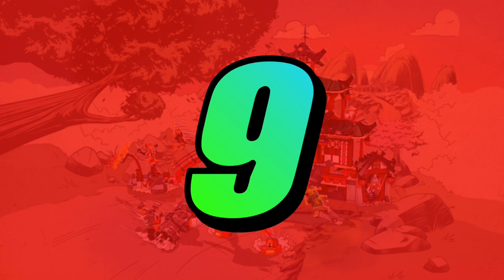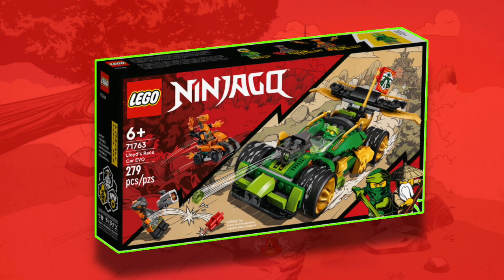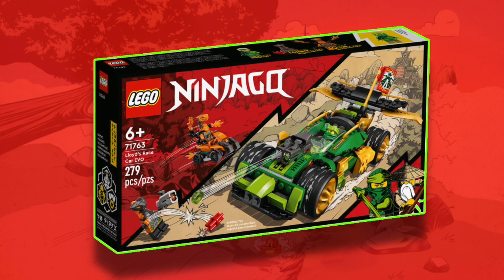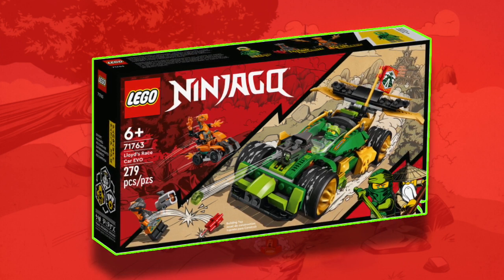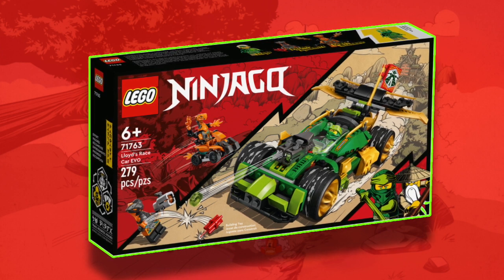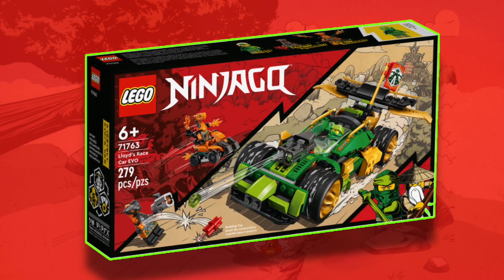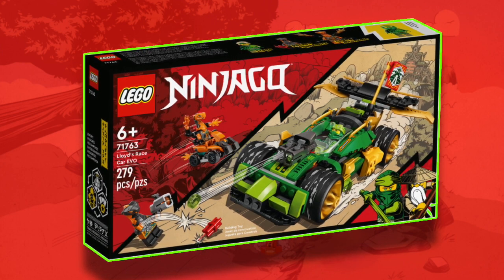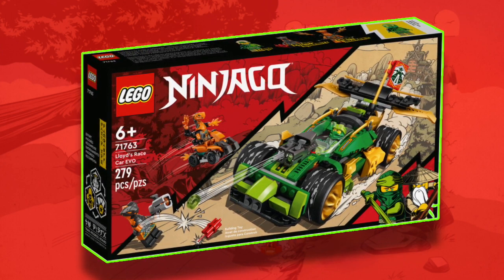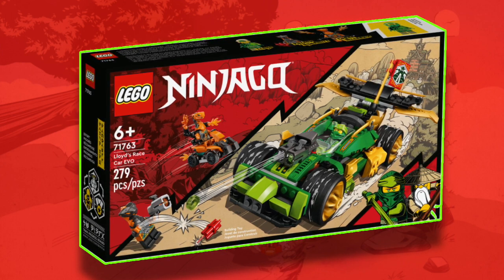Arriving last in the number 9 spot, we have Lloyd's Race Car Evo. And while this is one of the better looking sets compared to the rest, it's really not by that much, and this doesn't really have much that stands out to me. There's just something about where the wheels are placed that lacks interest. I feel like the back wheels should be a little raised, maybe spread apart from the chassis to give this thing some extra grip. As it stands right now, it just feels like a brick with wheels.